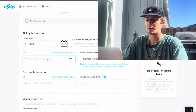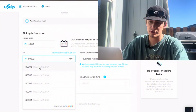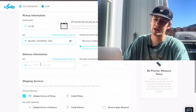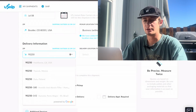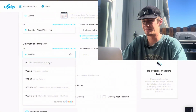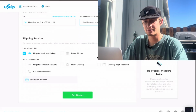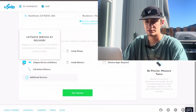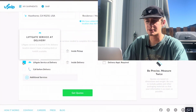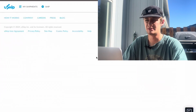And let's just say my zip code is 80302, Boulder, Colorado. And let's just say I want to deliver it to, just pick a random one, 90250. Let's see where this is. Hawthorne, California. Let's say it's going to a residence. Liftgate pickup service. I don't do this. No, I have no liftgate. Liftgate service at delivery. No, I do not do this. And then I select get quotes.